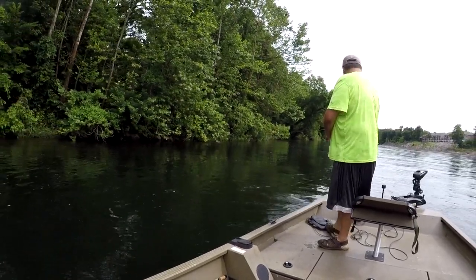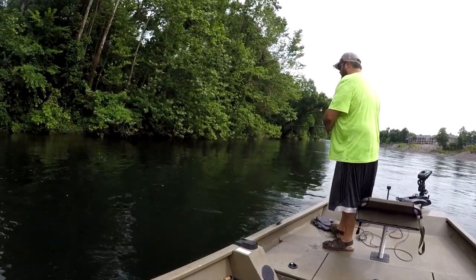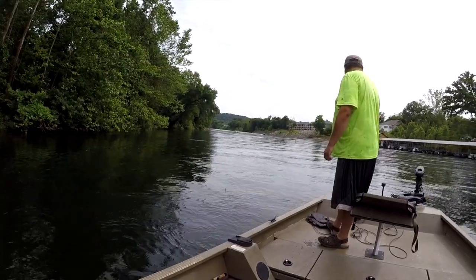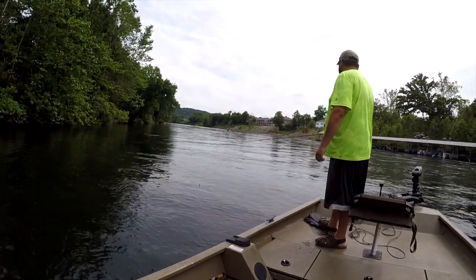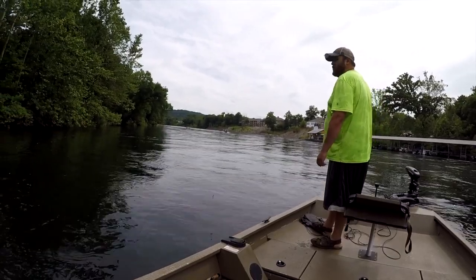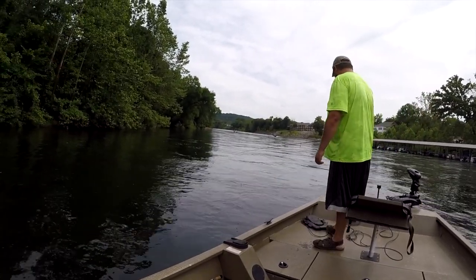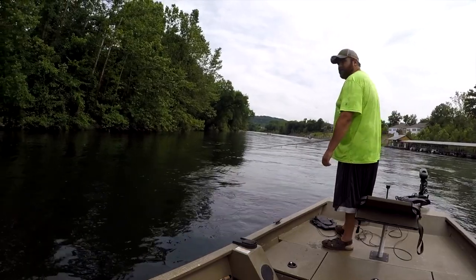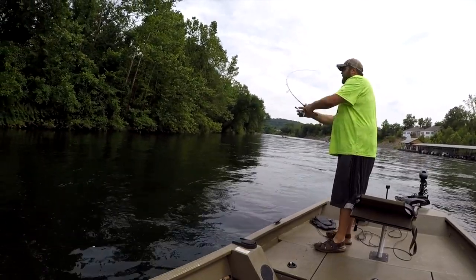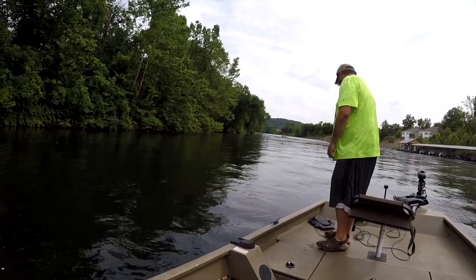I want to scoot my boat out just a little bit, getting a little too close. One thing about drifting this inside edge over here is that you've got to pay attention back behind your boat. The current can kind of suck you towards the bank, and if you're not looking back, you'll accidentally swing and hit one of those docks back there, and that would not be good.